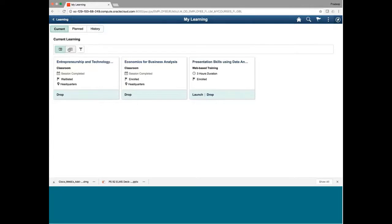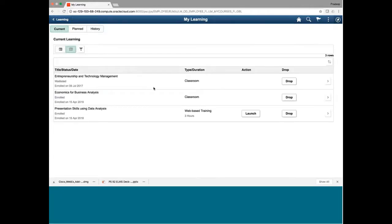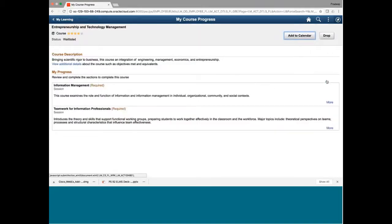What are the other options? So the other options are detailed views. This is tile, status, date, course name, what kind of course type it is, what kind of action you have to take. If you want to drop, you can drop, and if you click the arrow, you can go to the specific course information details, as I showed earlier. Great, thank you. And if you want to add to a calendar, just click add to calendar, so that gives you a reminder.